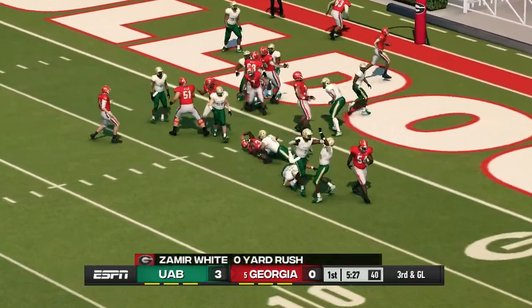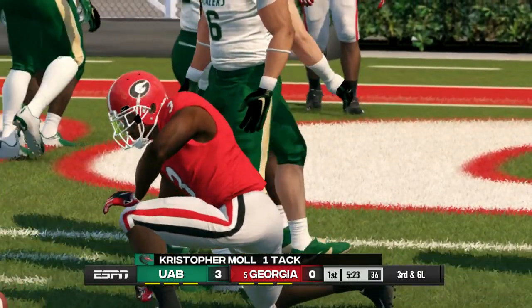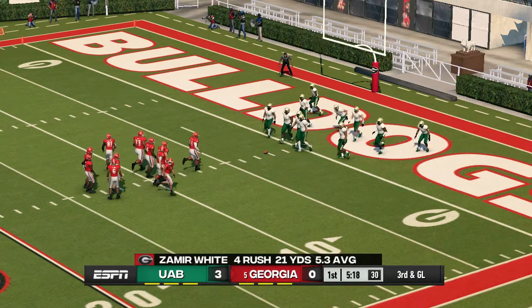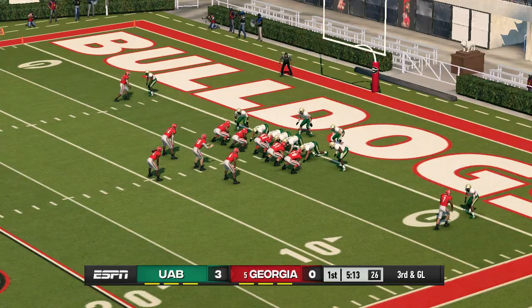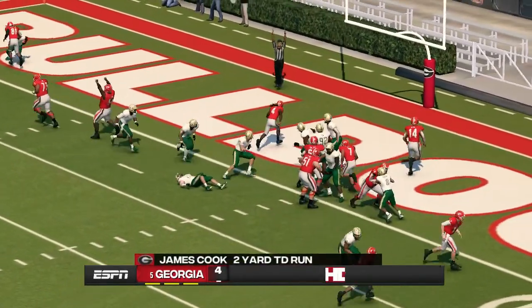White off the right side. Tackle made at the 2-yard line. 10th play of the drive. Short yardage defense here. Touchdown, Bulldogs.